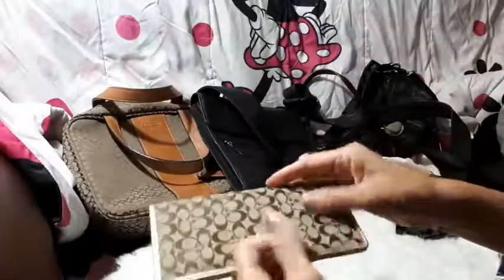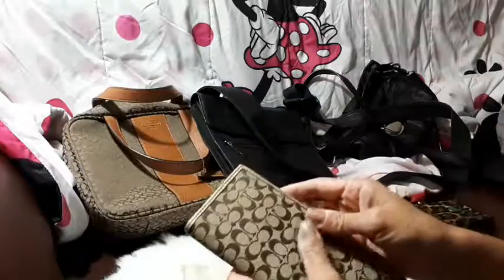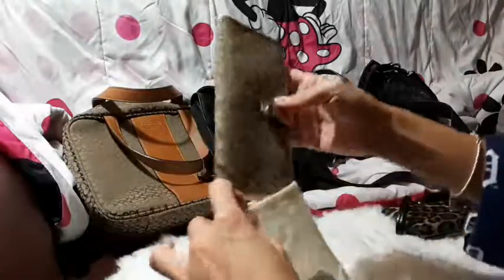And this one also Coach accessories. It's a little bit like the long wallet, but smaller than the long wallet. Also can put a picture, credit card, some billing here. This one's $3. Also include a dust bag.